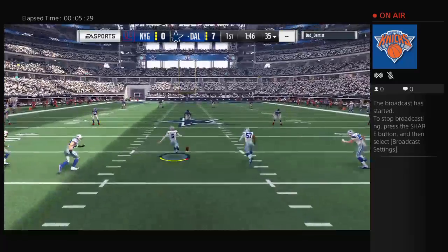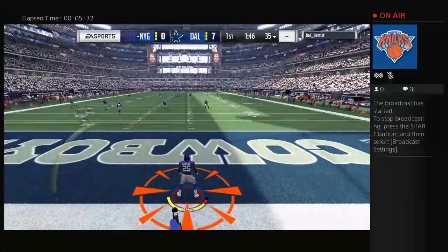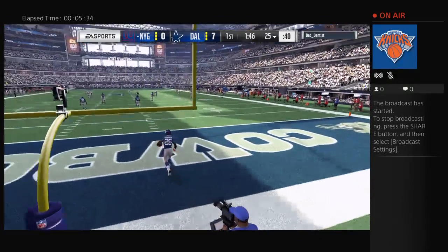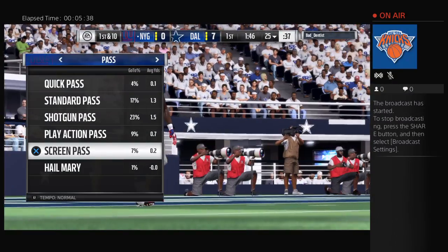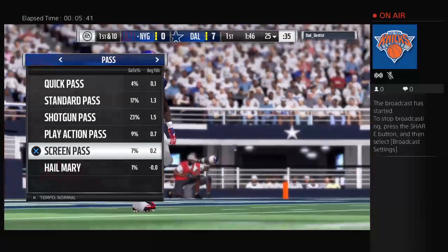So here's the kickoff now as they'll get it again following that fumble return for a score. This will be fielded on the back line of the end zone. The Giants offense now, they get ready to head back on the field.